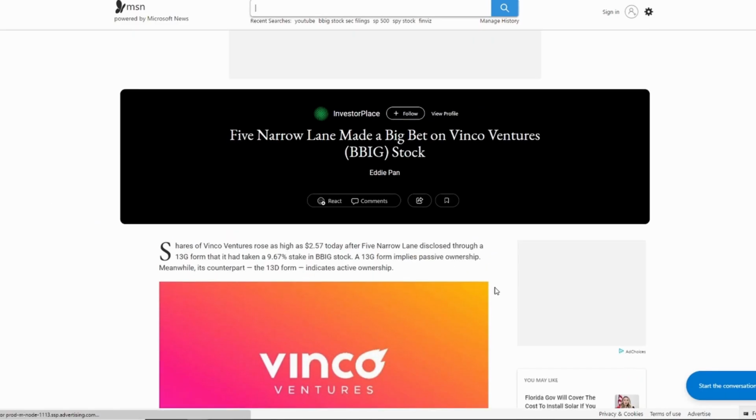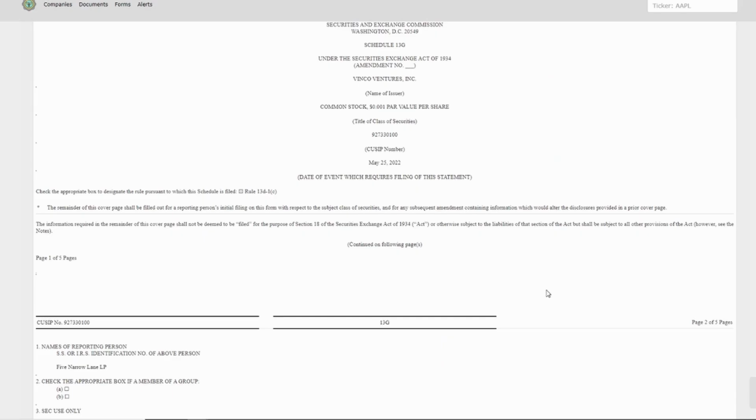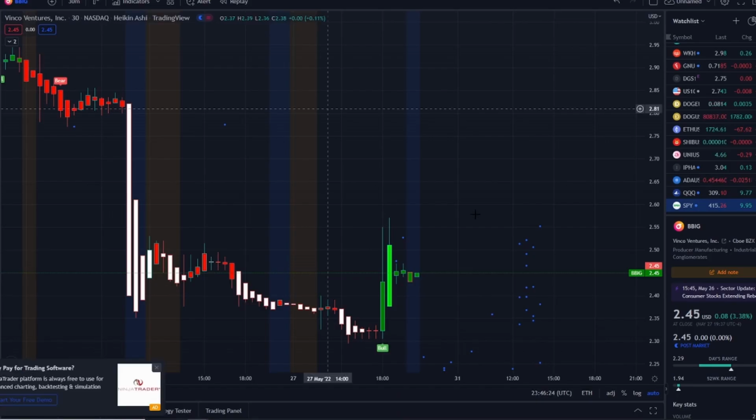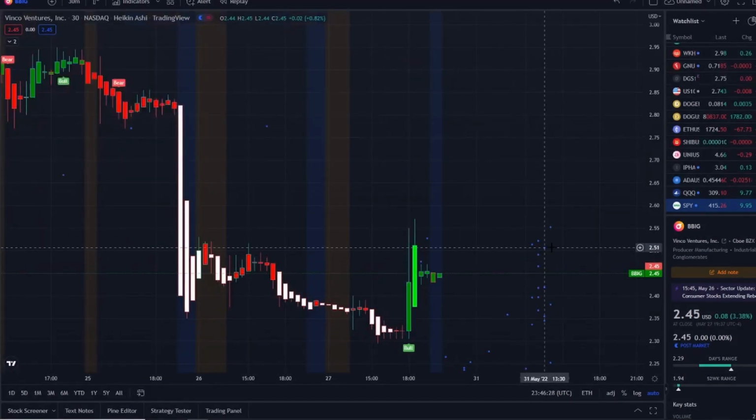And here is the news once it came out. This was just a few hours ago, and this was posted a few hours before that, around the middle of the day, when the reaction actually happened on the charts, guys. So we're going to break down here what the different chart time frames are showing.